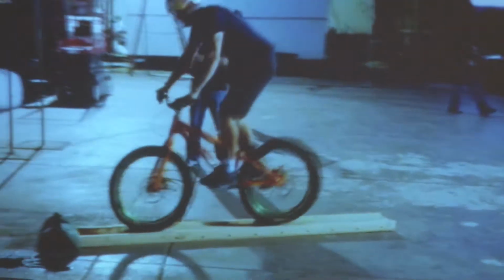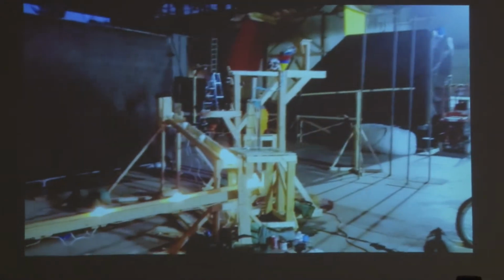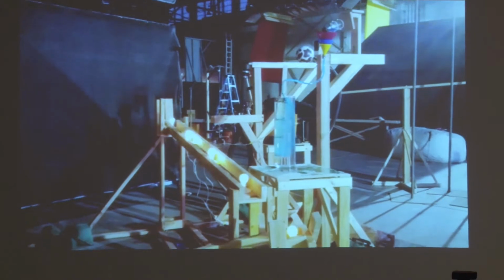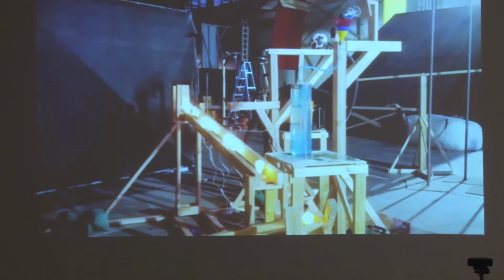Maybe I'll show a piece of that later. Oh, actually, I have it here. This time it's blue. So you can hear the vacuum start up.